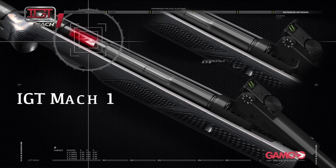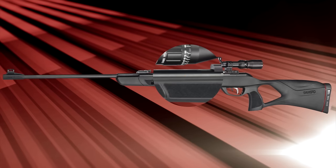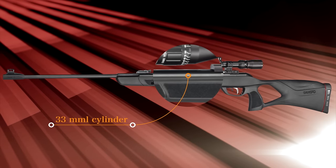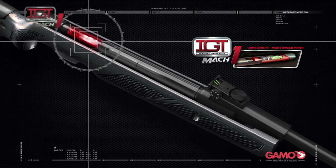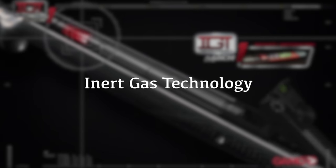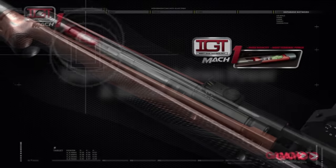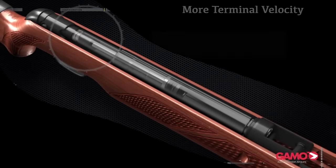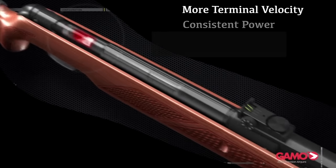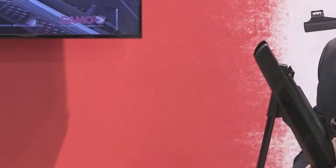Equipped with IGT Mach 1, Gamo's latest propulsion system, the IGT's 33mm cylinder gives you more velocity and terminal penetration than ever before. IGT stands for Inert Gas Technology and improves knockdown power and accuracy. This technology is a pneumatic cylinder that replaces the spring, giving the shooter not only more terminal velocity and consistent power, but less vibration and a smoother cocking effort.